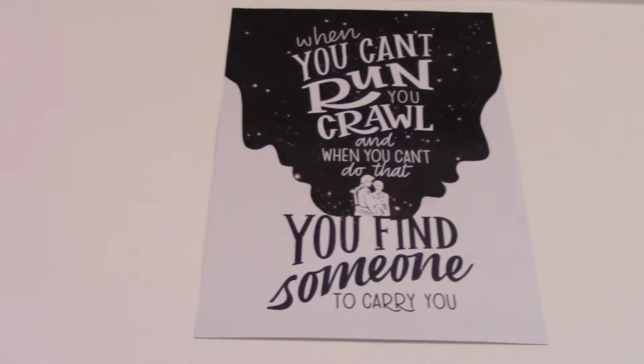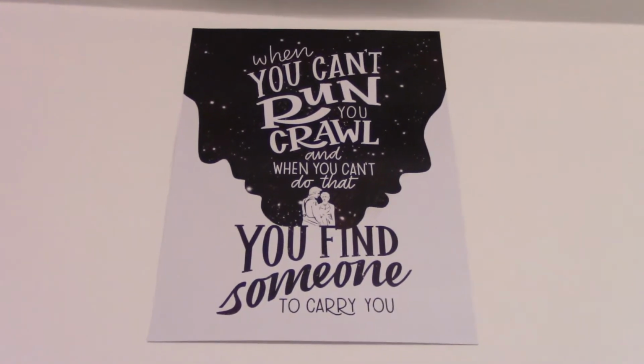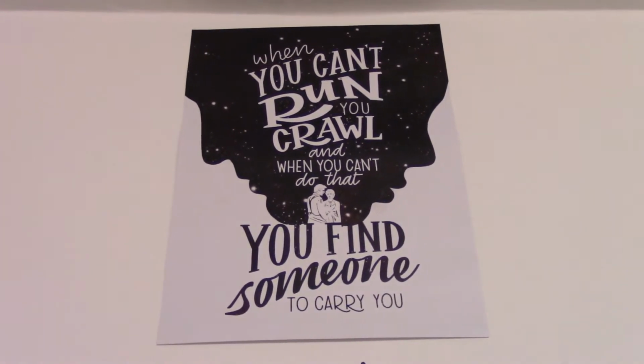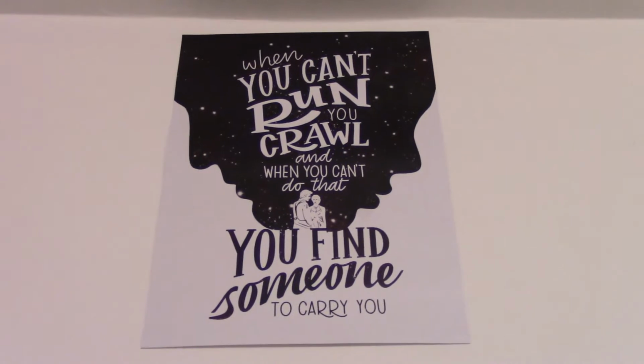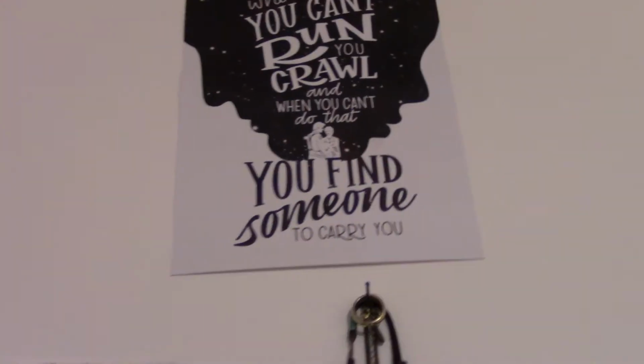And the other thing that was from that box is this print from Firefly, and it says, "When you can't run, you crawl. When you can't do that, you find someone to carry you." And I've never seen Firefly either, but it sounds really interesting, and I love the print.